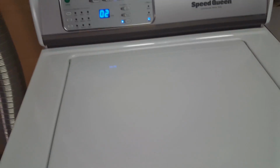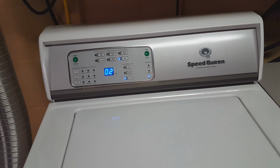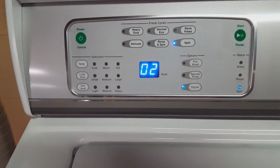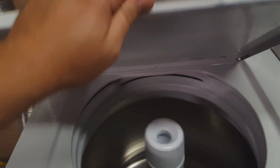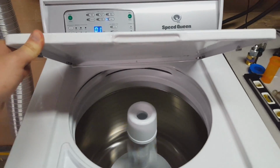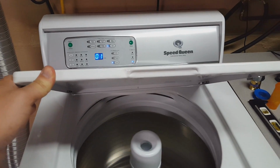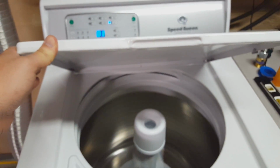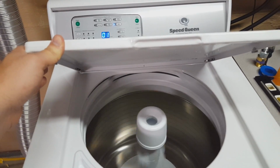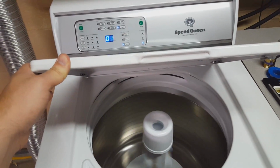Sounds good. I wanted to record this as it hits the end of the cycle. One thing I do love is the color scheme on this display with the green buttons. One minute left. It has a much longer spin time than the Maytag does. Doesn't want to focus correctly. There we go.